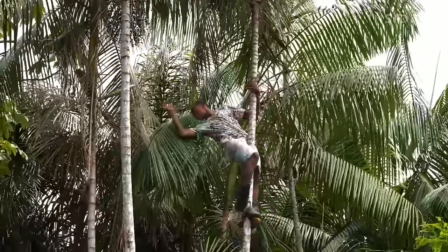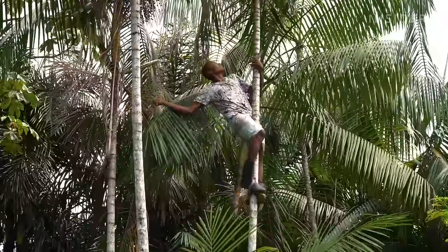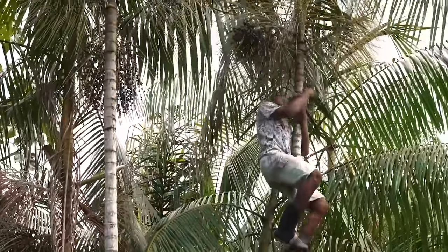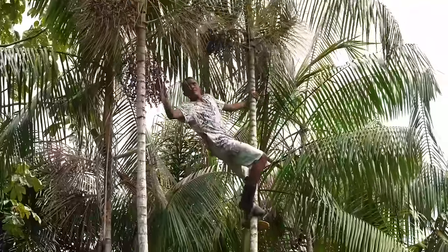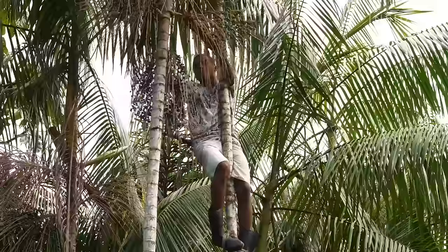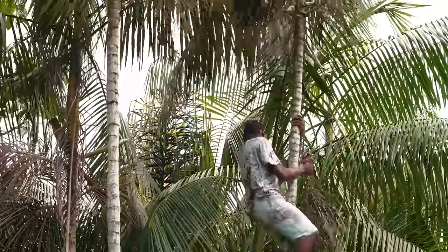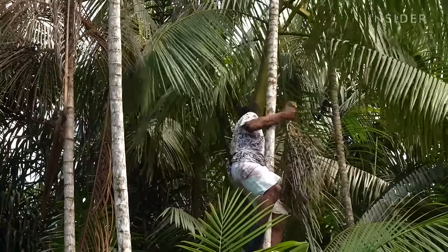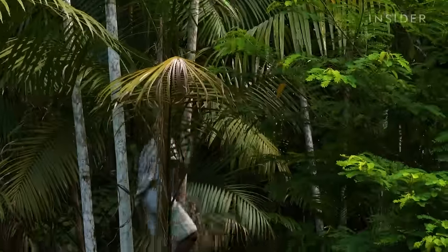At the top, they swing from the tree to reach multiple bunches. Going down can be dangerous too, especially while carrying a large knife and holding an armful of branches. Dropping them could damage the fragile fruit.